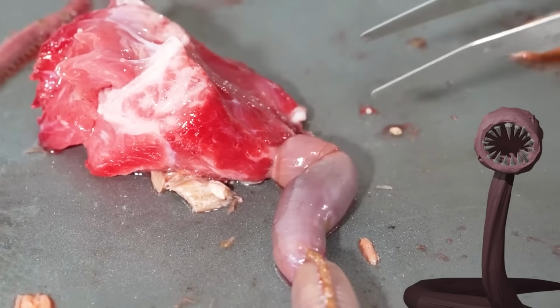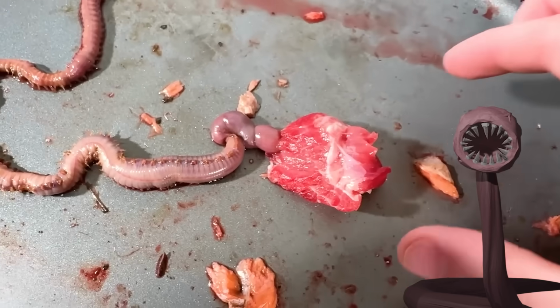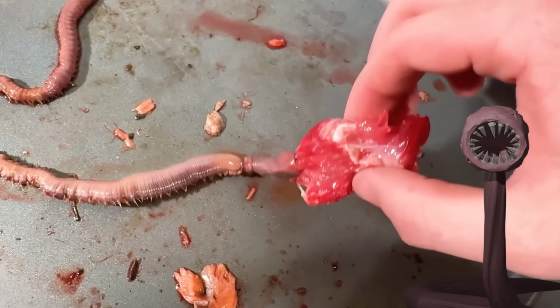It started to actually devour this piece of meat and suck all the juices out. Wow, it took a long time for me to get it. Oh man, that's gross looking. But dang, that is so cool when they grab on. Literally, it doesn't want to come off. It's eating my meat, not letting go of it.